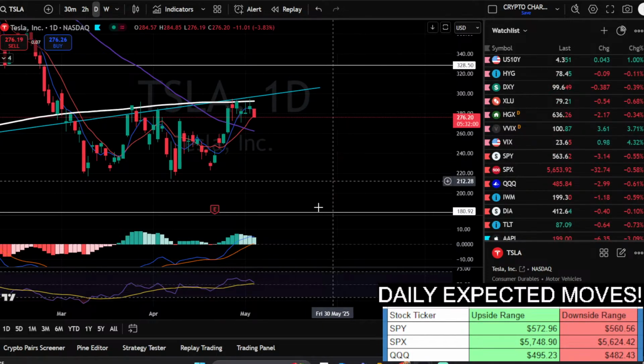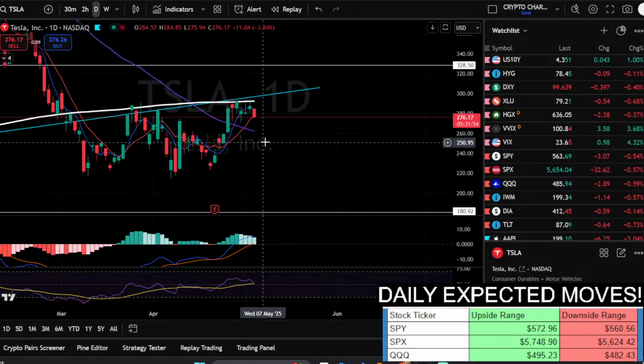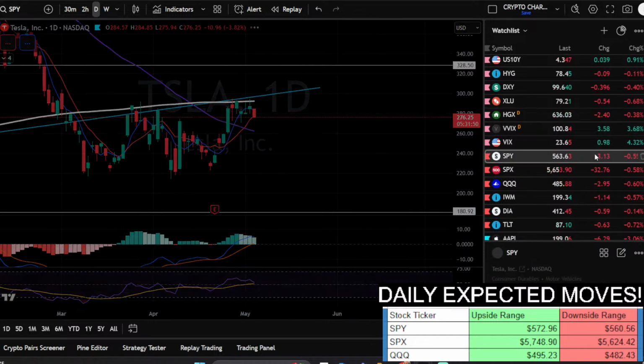Overall, Tesla looks great. Actually able to go positive. Plenty of tests down here to say Tesla doesn't want to go lower. So if you do get a retest down by like 250, that would be fantastic. I think that would be great.